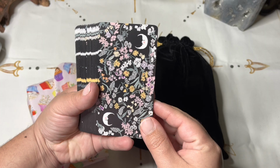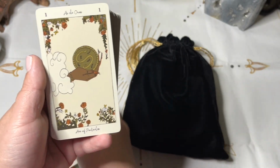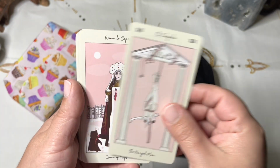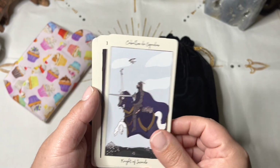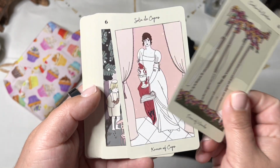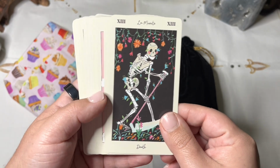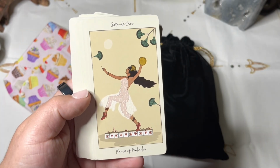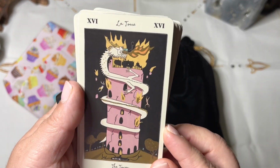These are the backs, and I enjoy this one because it's nice and bright. It's got fun details. There's some pop culture. There's something for everybody here, and it's a very easy deck to work with as well. The guidebook is in multiple languages, and it's just a good old time. It's a fun, sassy little deck. Look at this tower. It's pink, and there's a dragon.